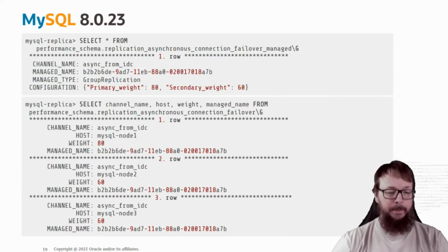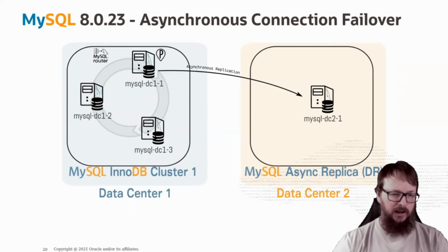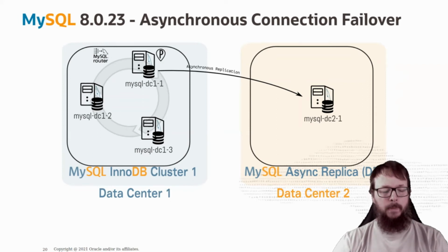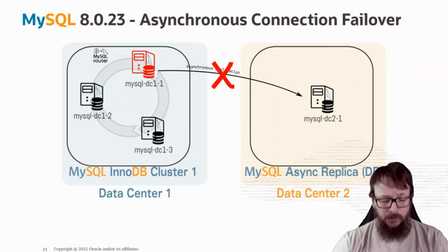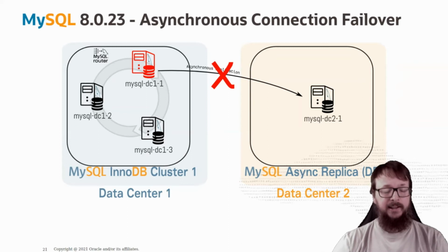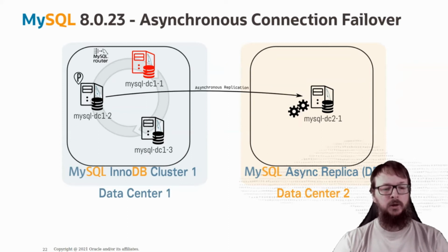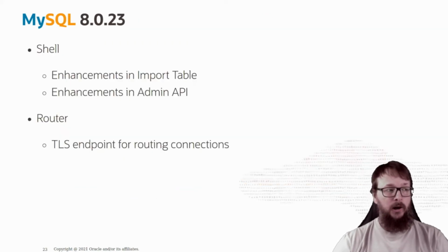So what does that really mean? It means that now, when we have this architecture where we have an asynchronous replica that can be used for disaster recovery, for example, from a group, in a DB cluster or group replication, when the primary has an issue, crash or whatever, and this asynchronous link stops working, the replica will automatically point to the new primary. So all this is automated and automatic and transparent. So it's very nice.